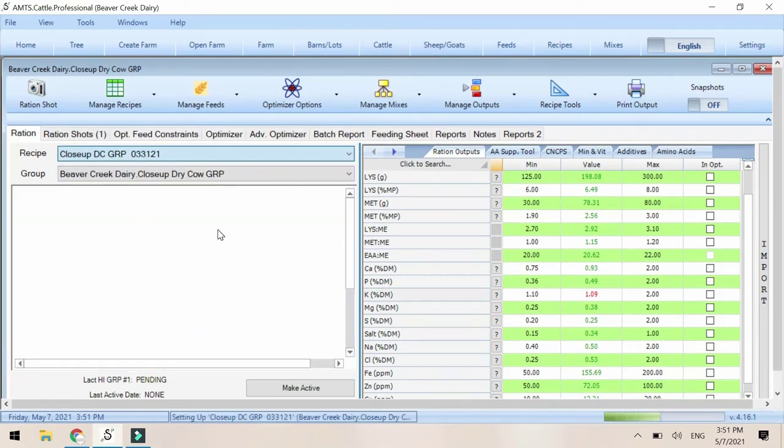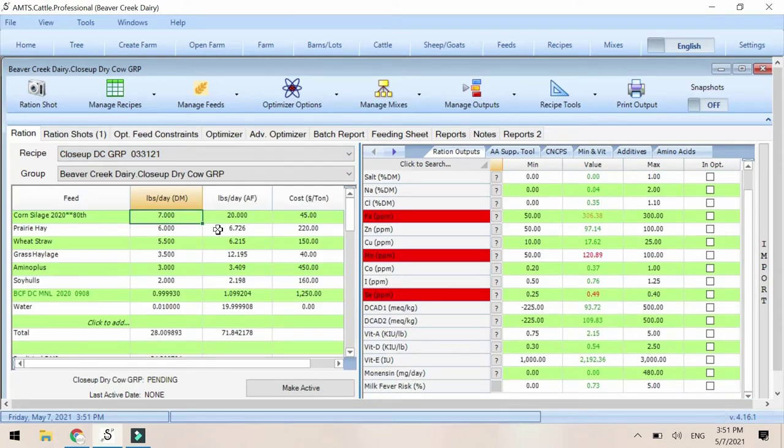And then we have the dry cow diet. It's one cow diet for far-off and pre-fresh. It's still kind of close-up, but it's one diet. Corn silage, prairie hay, wheat straw, grass haylage, amino plus. And I forgot to mention when I did the video that we do add a little bit of soy hulls. They eat 28 pounds. I feed about 110% of the total feeding, and we have less than 3% leftovers.